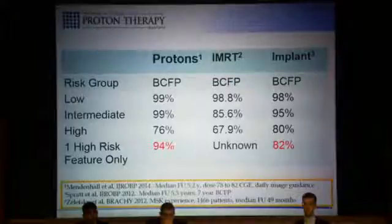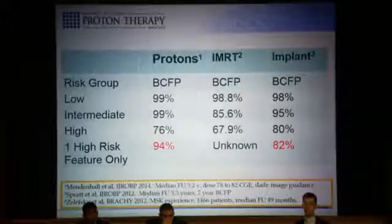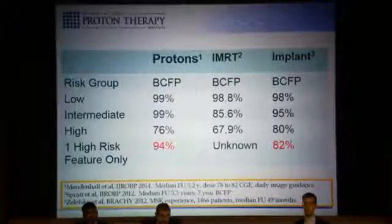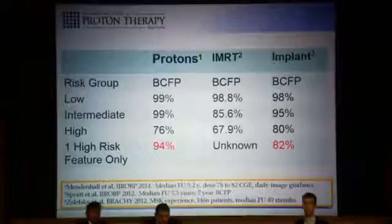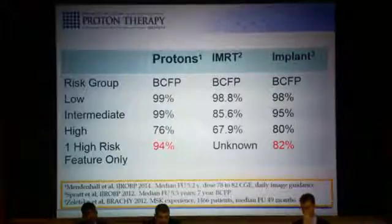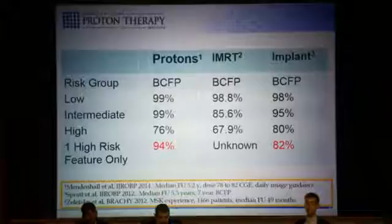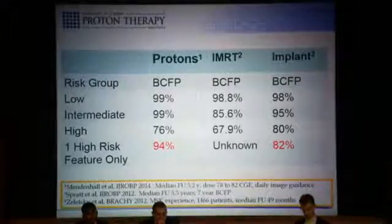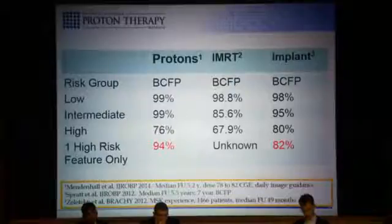Our patient population had patients that had multiple high-risk features, and quite a number of them. And so if we limited it to the patients who had only one high-risk feature treated with proton therapy, our control rate was 94%. We really don't know what the mix was in the IMRT series, unfortunately. And I might also mention, when we examined our first 1,500 patients, we had about 250 of them that had high-risk disease. And we're in the process of preparing a manuscript for publication on those 250 high-risk patients. And it was interesting what we found with those patients treated with protons.